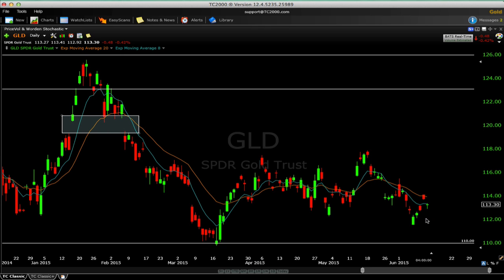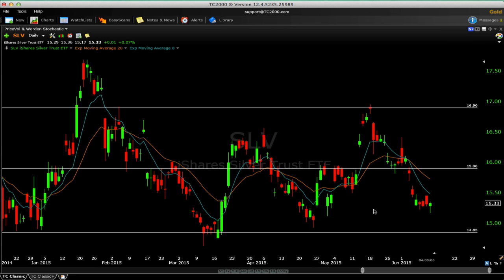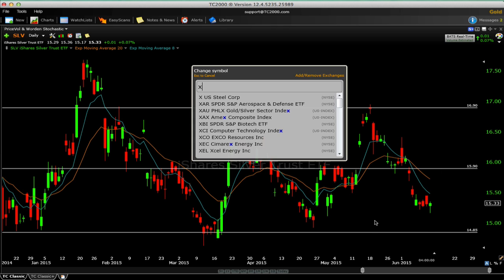Gold down a little bit today, still kind of messy here, not too much to say about it. Silver, same thing, back to the lower end of this range, not too much to say about that one either.